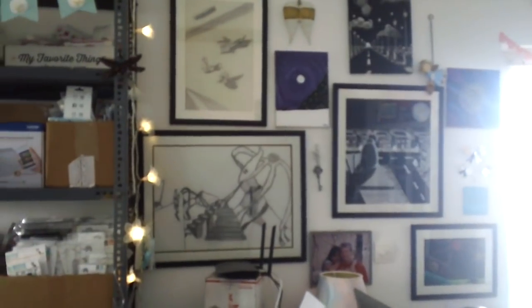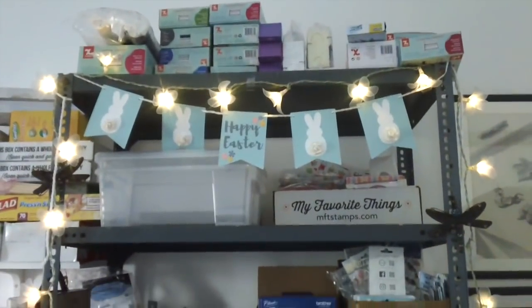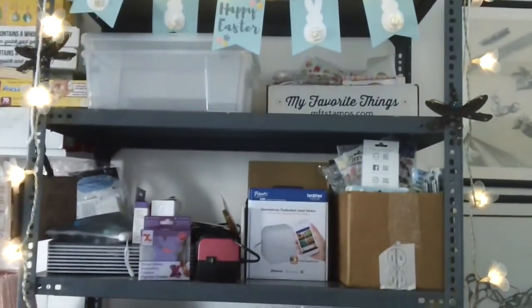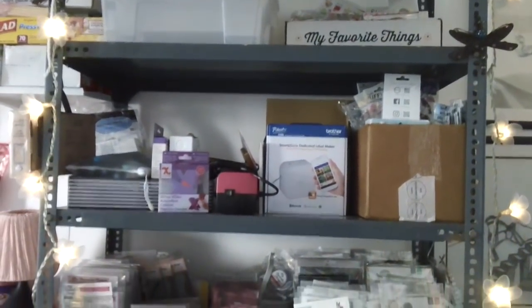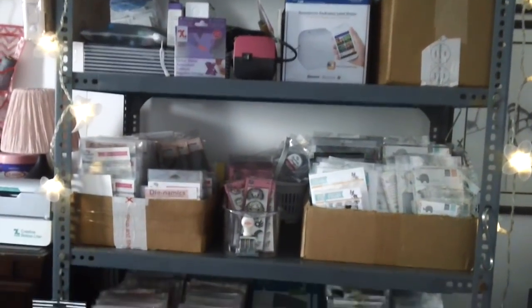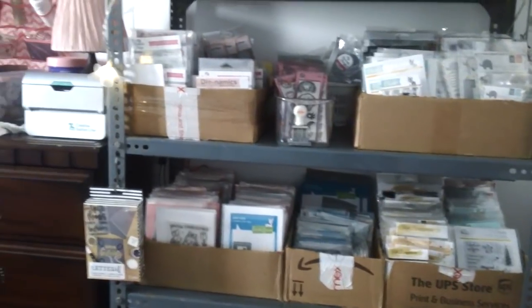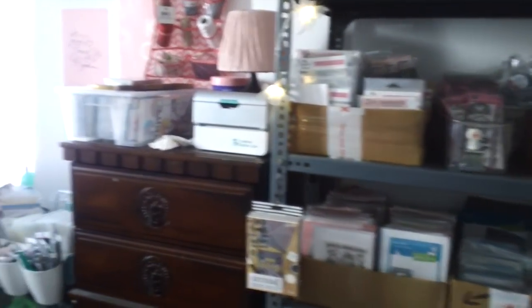So that's just a little sneak peek of my crafting space. As you can tell, I don't have any fancy stuff. I use all of the supplies that I have in this room. I don't have any fancy containers to keep the dies and stamps in. I just have boxes, but I do label my stamps and I organize them by manufacturer. But I love everything that I have here and I use them all the time.